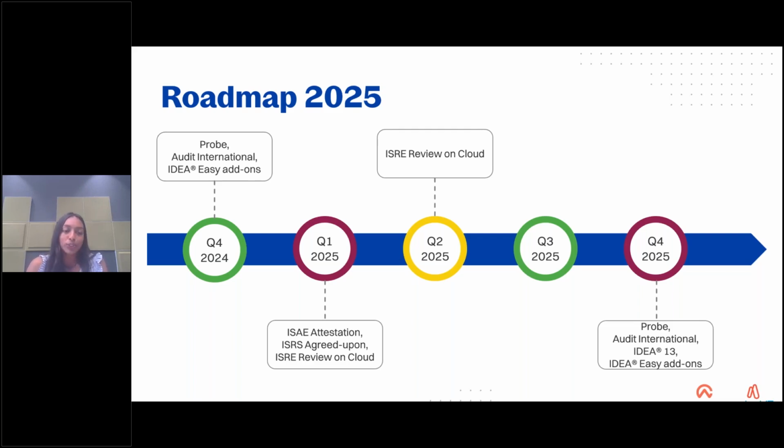When it comes to ISRE review on cloud, which is a very exciting one, in Q1 we will release to what we're calling our early adopter program. This will be released to only our existing cloud users with a limited number of licenses, and it'll be free to use from March 2025 up until May 2025. And then in Q2 of 2025, we will actually release our ISRE review product into the market.